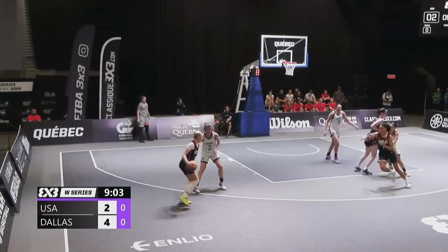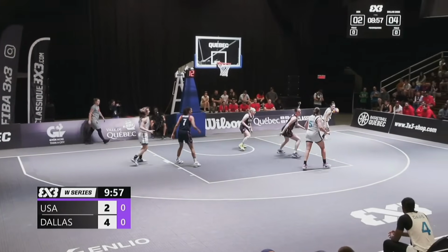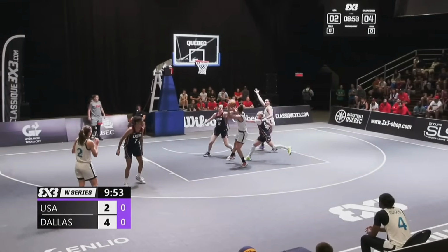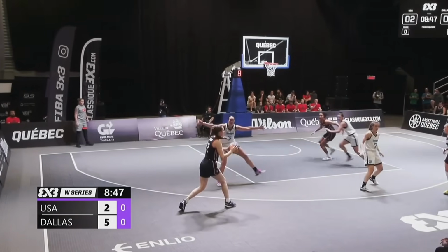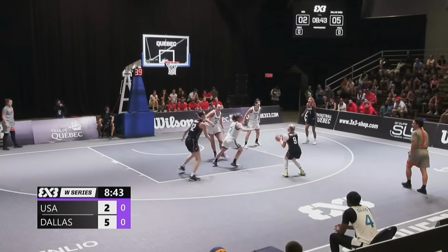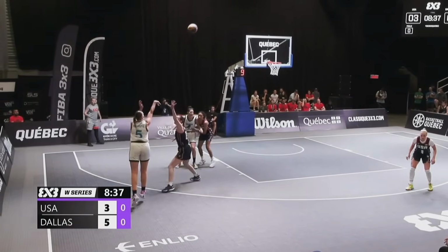Four-two lead for Dallas. Van Lith has it on the outside, driving, going against two players. No foul called. Has Zimmerman. Shoots and scores. I thought that was going to be a pass to Hempy, but goes straight up and down with it. Brown on the outside. Van Lith decides to drive right. Pull up is good. Van Lith getting things going for USA.